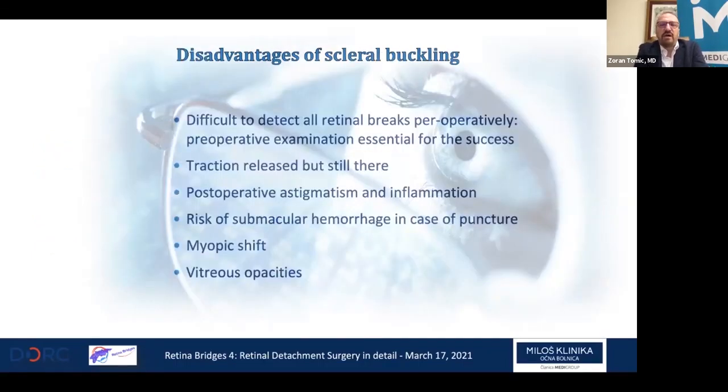Disadvantages, however, are that it is difficult to detect all retinal breaks perioperatively, and preoperative examination in that case is essential for the success, unless you use the chandelier for the operation. Traction is released, but still there. There is postoperative astigmatism and inflammation after such a surgery, and risk of submacular hemorrhage in case of puncture. There is a myopic shift and vitreous opacities after the surgery.